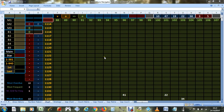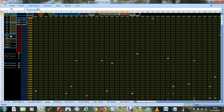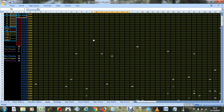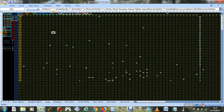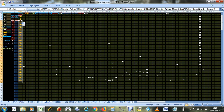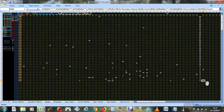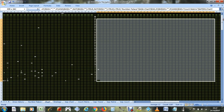Now here we have a spreadsheet that summarises the full draw history for all the machines and sets of balls. These are the numbers. These are the draws they occurred in last. This is how many times each number's occurred. This is the main number section, and this is the star number section.